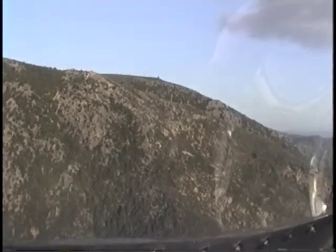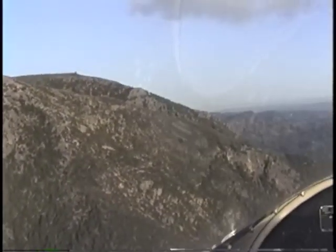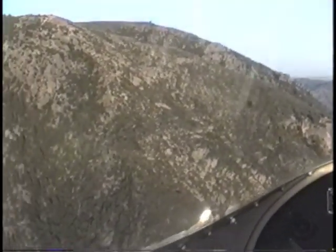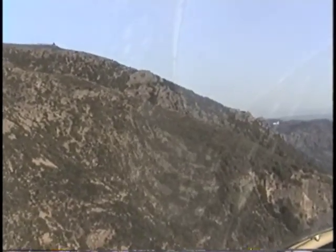Enemy fighter. Where? Who's that? Head on. Which man? Range to target, Bart. That's one of my brother or brother-in-law there. Okay, there's that car down.